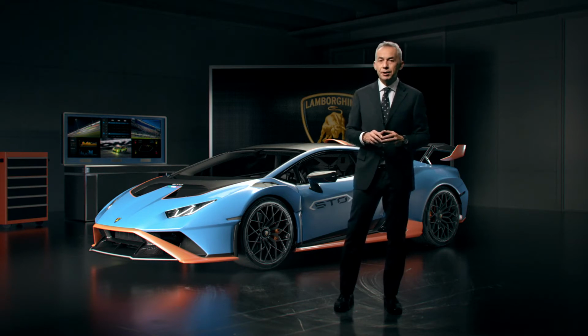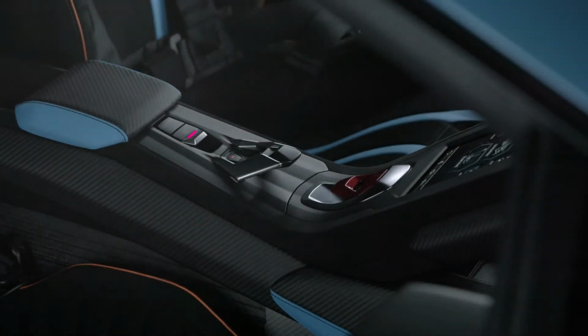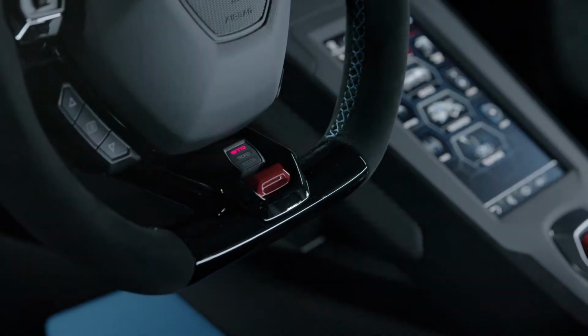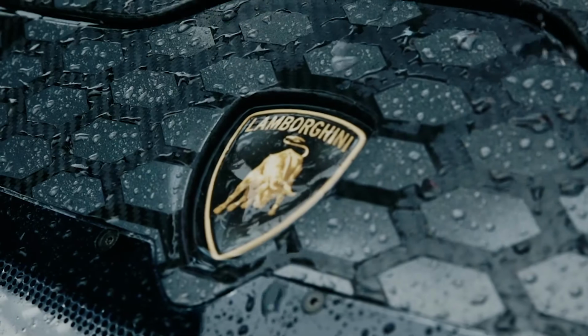But we didn't stop here. We also adopted lightweight solutions like naked interiors, magnesium rims, and a lighter windshield. All these solutions lead to a weight reduction of 43 kg versus the Huracan Performante.